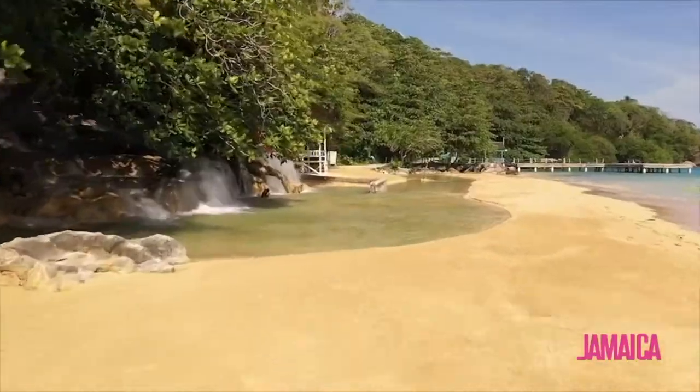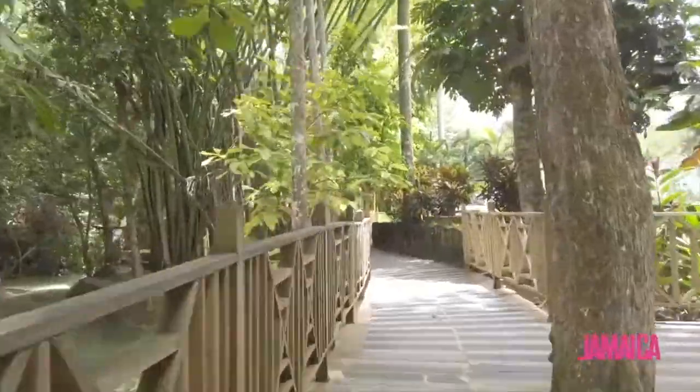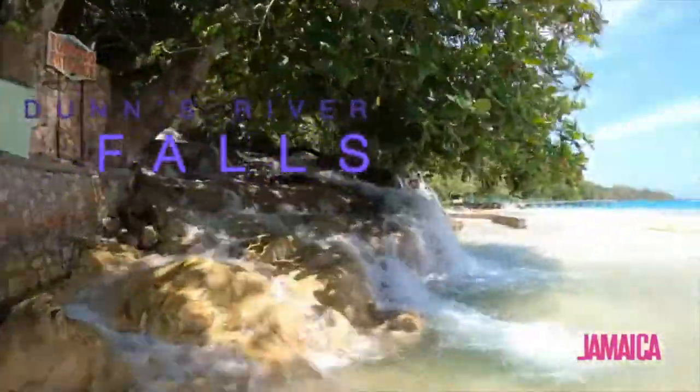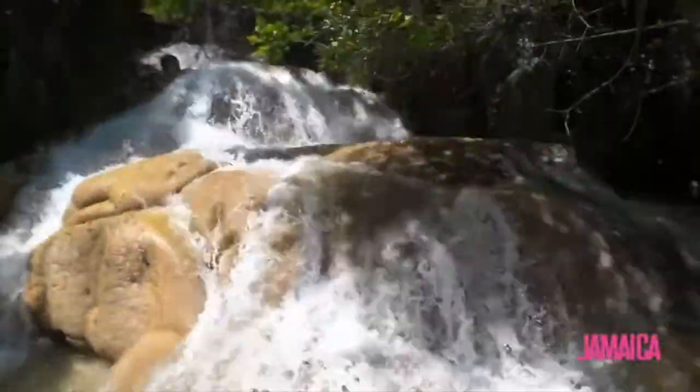Number one on the list is by far the most famous destination or spot in Jamaica. It's one of Jamaica's most photographed attractions. It's Dunn's River Falls. Dunn's River Falls encompasses 180 meters of terraced cascades.